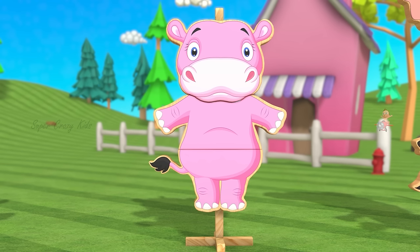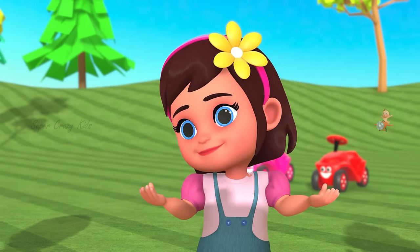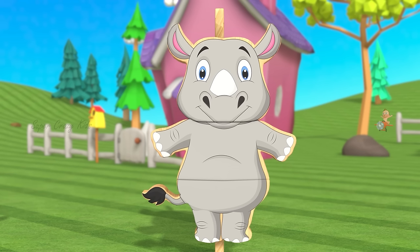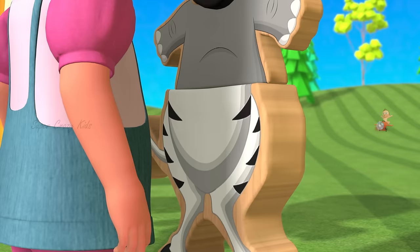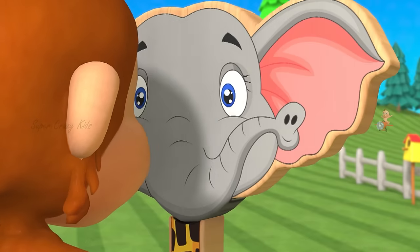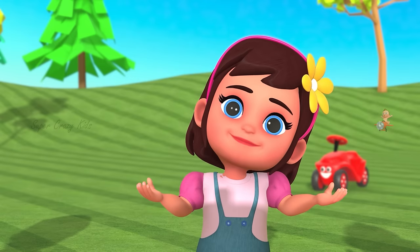Yes, this is hippopotamus. This is lion. Looks fantastic. This is rhinoceros. Woohoo! This is an ostrich. Yahoo! This is zebra. I'm waiting.